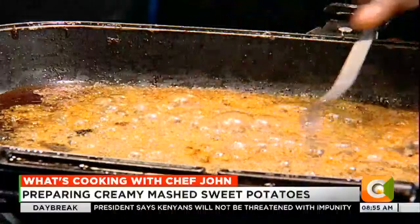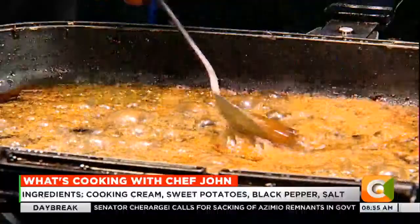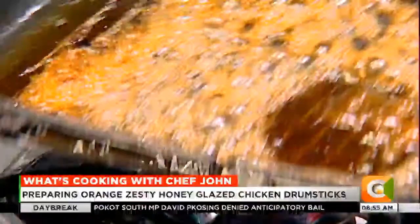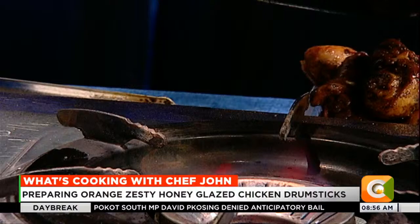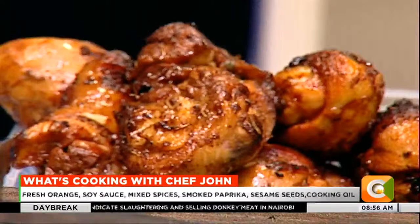Look at that. This is more honey, but this is solidified. Nice. So tunamelt vizuri. There it is. Sasa chenye imebaki ni kuglaze kuku sasa. Remember, iko sweet na iko na ka tangy taste kutoka kwa lemon. So moto irudi juu.